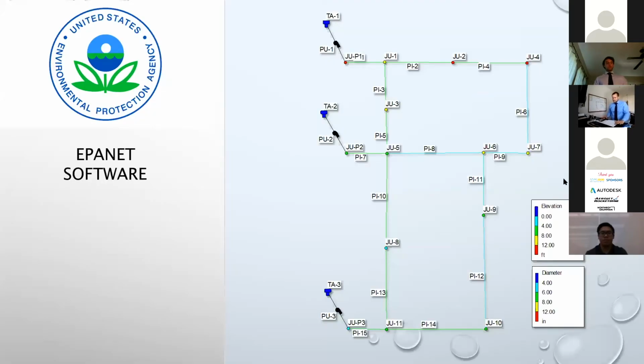And so to do all this analysis, we used a software called EPANet. EPANet's an open source software provided by the EPA. It's a very intuitive software, and it's great for students to get some introduction to water resources and learn it for free. It's really great for the campus.